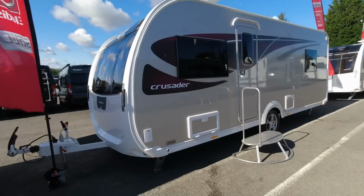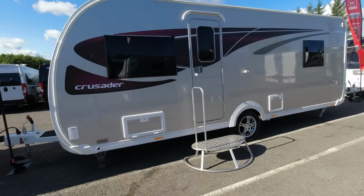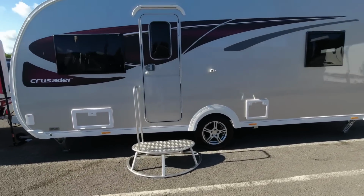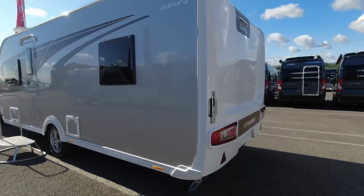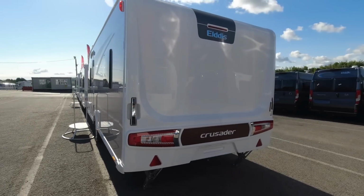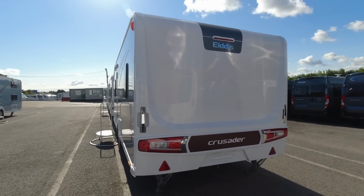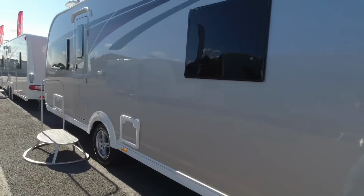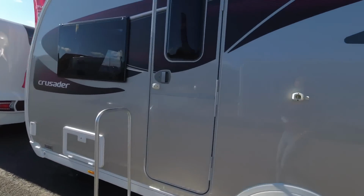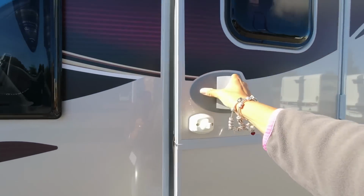The coloured sides, I do like the coloured sides, it just adds something to it. The single axle, and we'll just bob round the back just so you can see the back on the single axle, which is there. Obviously it is the same, but it just gives you an idea if you're interested in single instead of twin, because not everyone wants a twin axle. Right, let's go in. So here we go, into the Aurora.